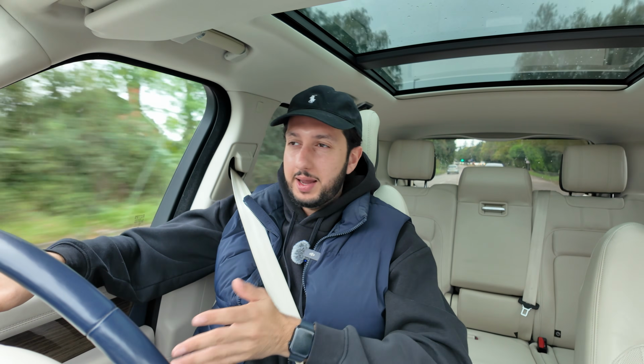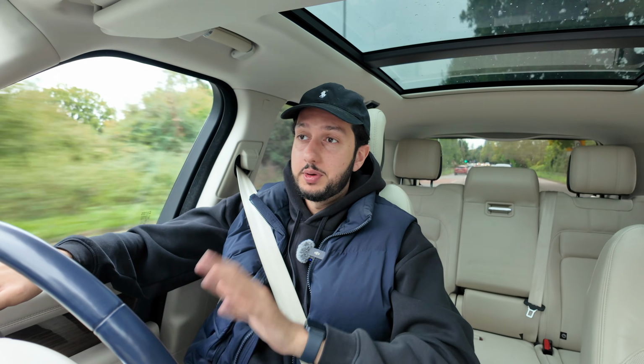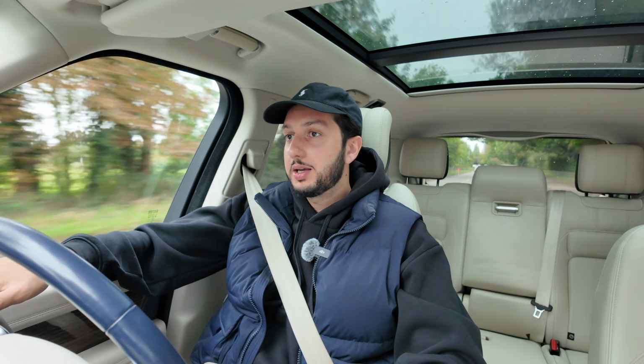You don't really want to let any car get low on fuel, especially with diesels. You don't want to run out of fuel. It's the last thing you want to do. But as it stands, we've passed that 500 mile mark and still got 62 miles in the tank.